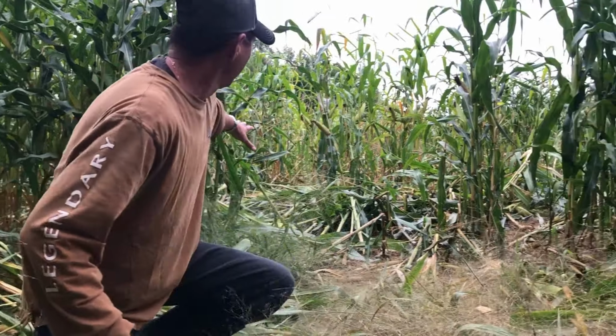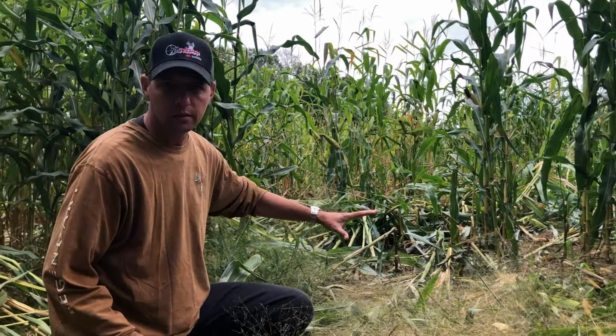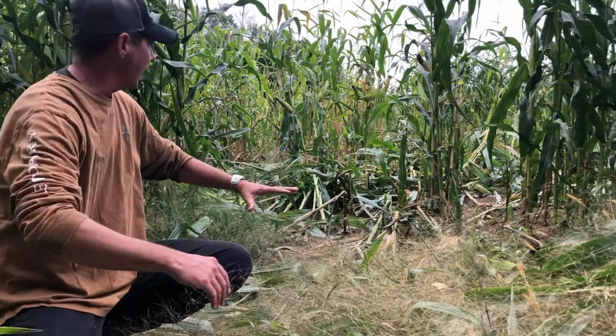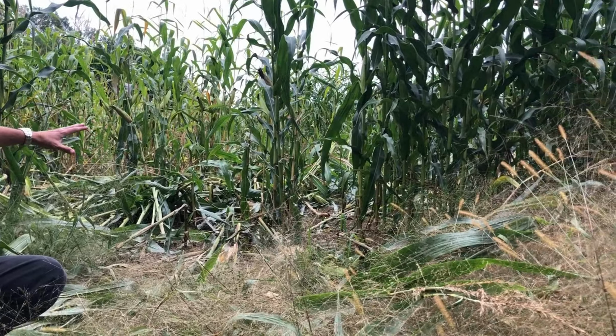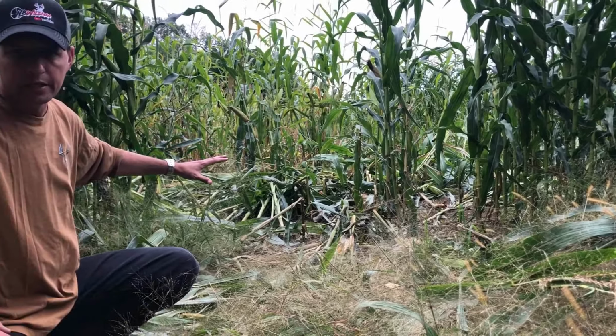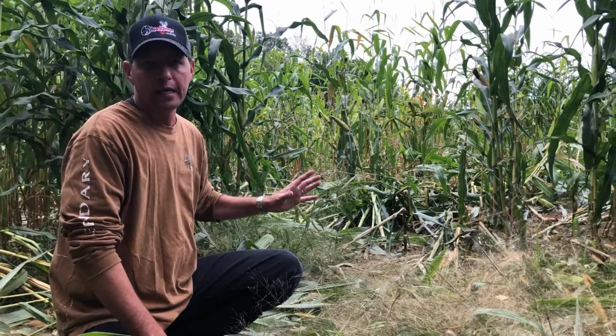And then look at this. Look at all of this corn that's down. This is all destroyed. The harvester can't get to this, right? Because it's already matted down. This is all waste, and this is all pretty new. This corn's been hit within the last 2 or 3 days. So these solid trails that have been made, these are brand new trails. Bears are hitting this nightly, I would say.